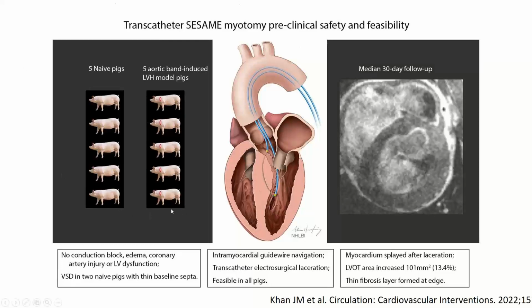This particular paper is an animal model of 5 pigs who underwent this procedure. 2 had a VSD as a result of it. When I was at TVT, one of the presenters actually went through a case of a sesame procedure in his particular center, so it was actually performed in humans before.